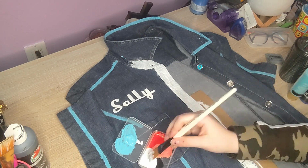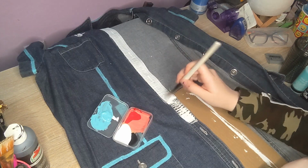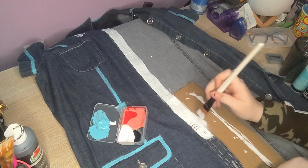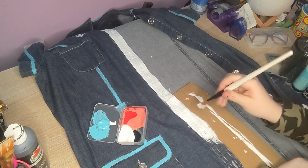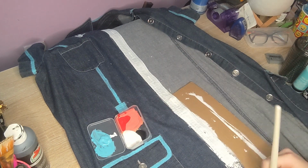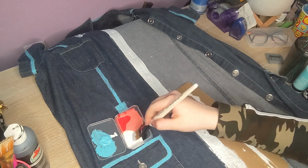And I didn't go all the way around because I really only needed it on the front piece. So I just blended it underneath the collar where you can't really see it. So I go all the way down the buttons with a lot of white paint. And I didn't paint over the buttons or anything. This is the hole that the button goes into.